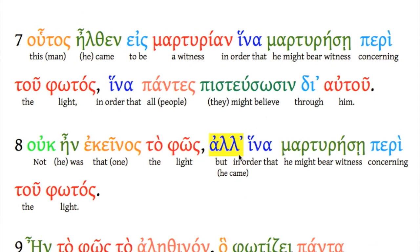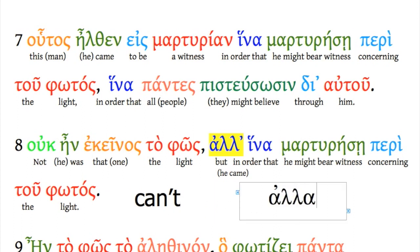Alla is a strong conjunction. It means "but" also, but it's a strong "but," okay? He was not the light, but he came in order that he might bear witness concerning the light. Okay? Now you might notice here it's not alla, but just all. Well, what happened? We lost an alpha here, and that's signified by the apostrophe. It's not too much different where in English we might do something like that. The apostrophe says, hey, there's some letters missing here. And the letter that's missing is alpha, right? It should be alla. But because we're followed by a vowel, alla hina is a little rough to say, they thought, so they just smooth it out and say all' hina.